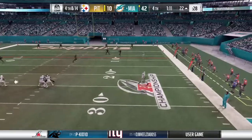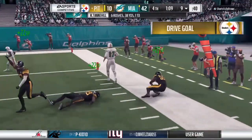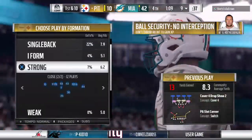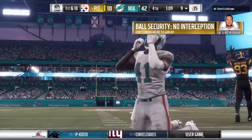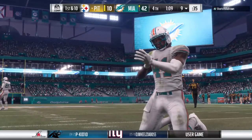Eluding the pressure right. He can run for it, and he will. Unable to corral him, and fights through. The Dolphins can't convert on 4th down. And this Steeler defense able to come up with a stop. So they were really trying to put the nail in the coffin there already with this lead here in the 4th, but they didn't get it.